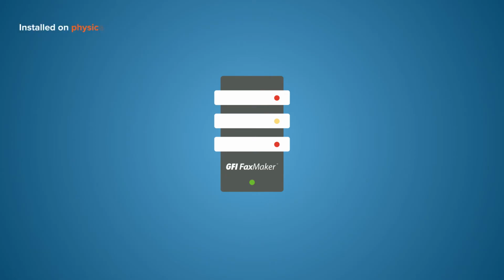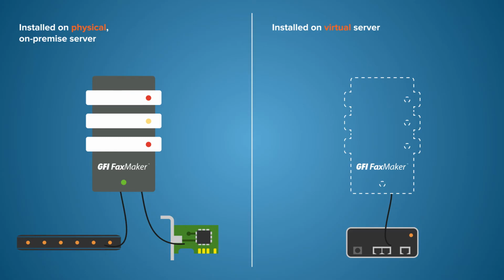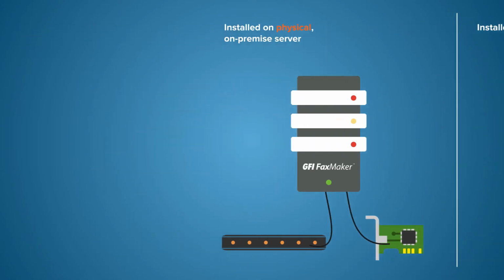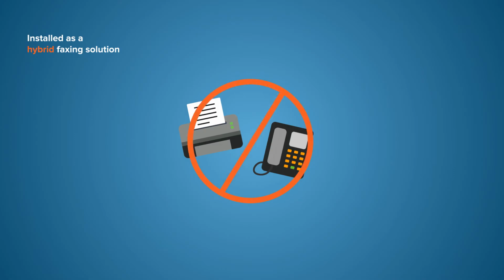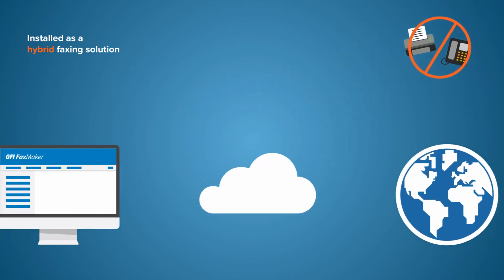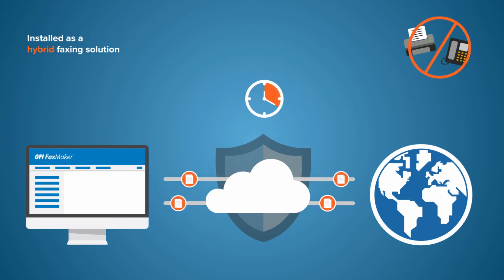FaxMaker can be installed on a physical on-premise server that is connected to a standard fax modem or fax card, or it can be deployed on a virtual server that communicates with a fax gateway using fax over IP technology. Another option is hybrid faxing, which requires no existing fax or phone hardware setup. Instead, FaxMaker uses a cloud faxing platform to securely send and receive fax messages. With hybrid faxing, you can be up and running in a matter of minutes.